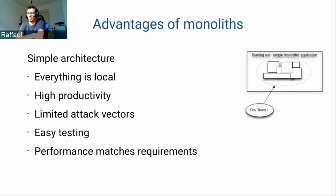Now you can think of the advantages in this case, right? So the advantages of a monolithic architecture, well, they're pretty obvious, right? You have everything local. Everything is held in the same code base. You can start the entire application and test it within one component. One thing you have here with this small application, small team, is that you have a high productivity, because all the components are developed in-house, which just heightens your productivity, obviously.